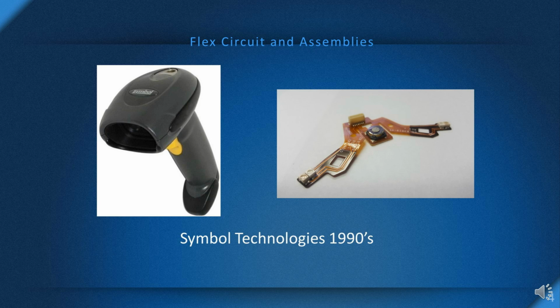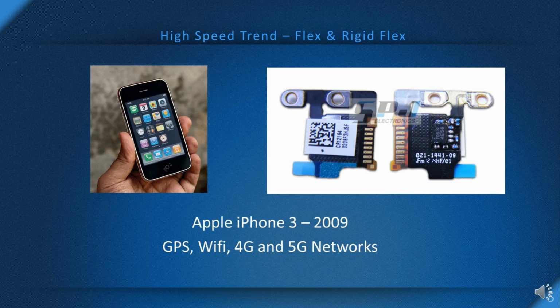And our mainstay product was this flex circuit that had a LED, red and green LED lights, together with a beeper and a connector. So that was the extent of a lot of flex circuits and assembly for many, many years. In 2009, that all changed with the iPhone 3, where the iPhone really pushed the limit on flex and rigid flex design, introducing technology, Wi-Fi, GPS, and so forth.